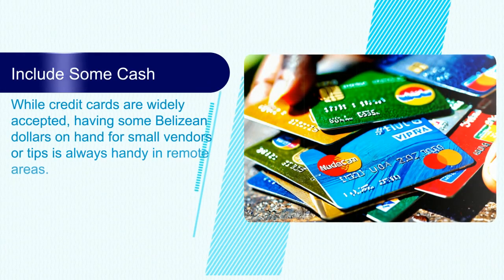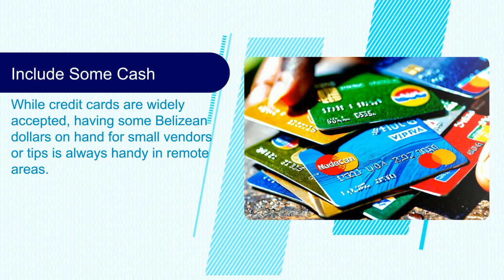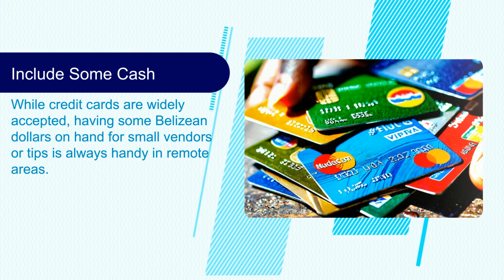Include some cash. While credit cards are widely accepted, having some Belizean dollars on hand for small vendors or tips is always handy in remote areas.